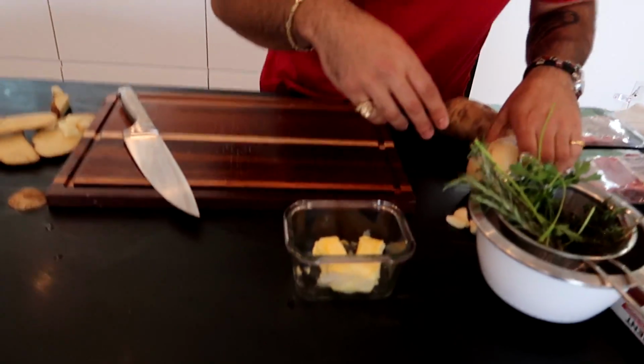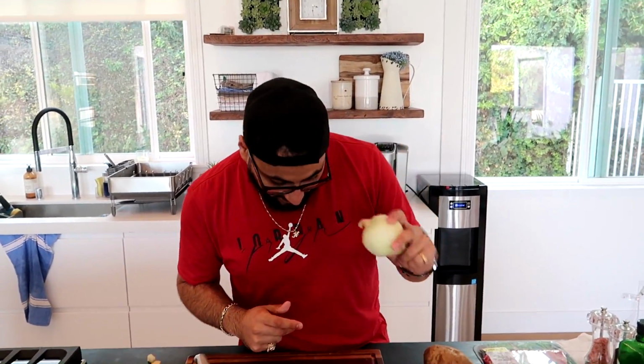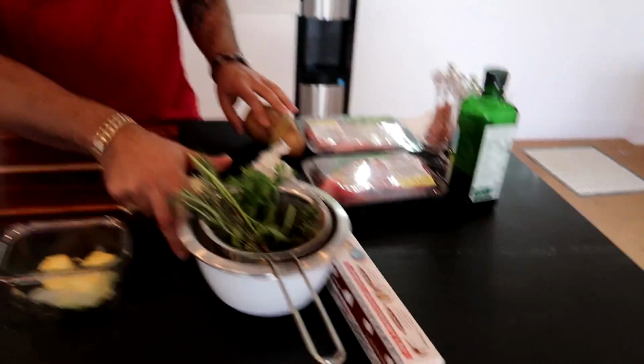What we have here is a collection of some fresh herbs. We have some garlic, some onions. Guys, this is a sweet onion. Don't get a Spanish onion or a red onion because you won't get the same vibe. You want a sweet onion. All right, they come a little bit lighter, like so.